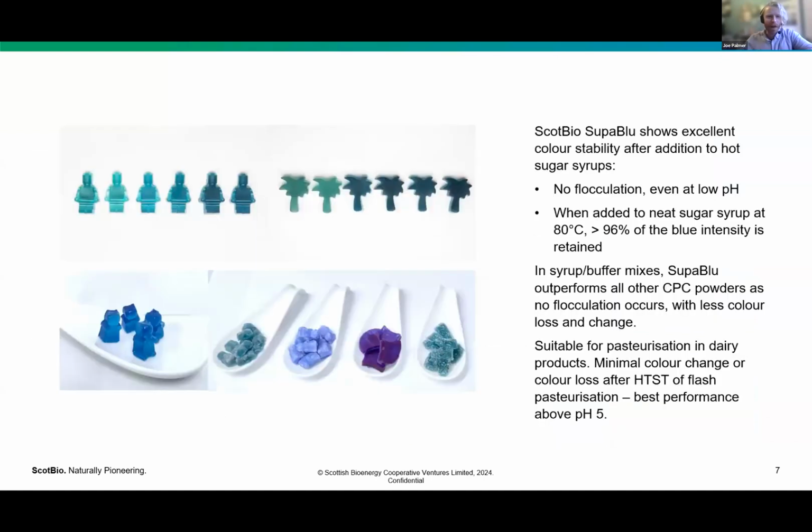So I've had quite a fun job over the last 6 months or so. We've been making sweets, we've been baking, trying to demonstrate the utility of the Super Blue product in model systems. And what we've found is it's particularly suitable for confectionery and sugary drinks, even working at quite low pHs, which many beverages and sweet products are. We don't see any of this flocculation.